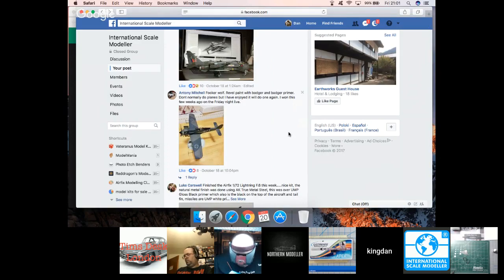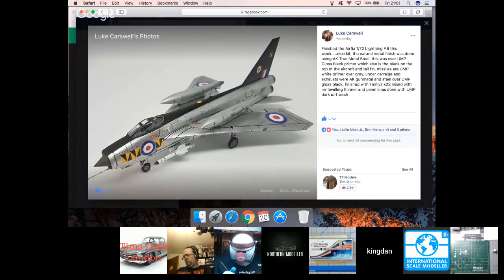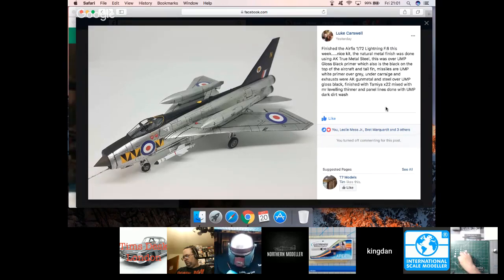So if anybody does win something, try and at least start it and show us some pictures, because it's nice to see that what people win actually gets built. Yeah. And don't just go in the loft as insulation. Not that Timothy's got a loft full of insulation. Might have.